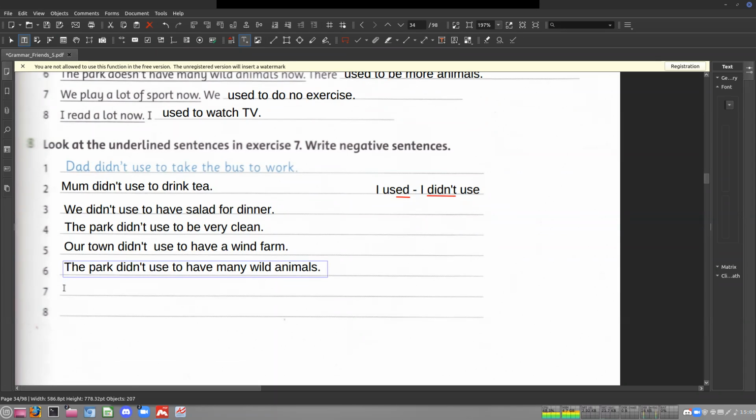Okay. Let me make this finish. I see. Number 7. We didn't use to play a lot of sport. Okay. Then we have number 8. I didn't use. Here we go. I didn't use to read a lot. Okay.